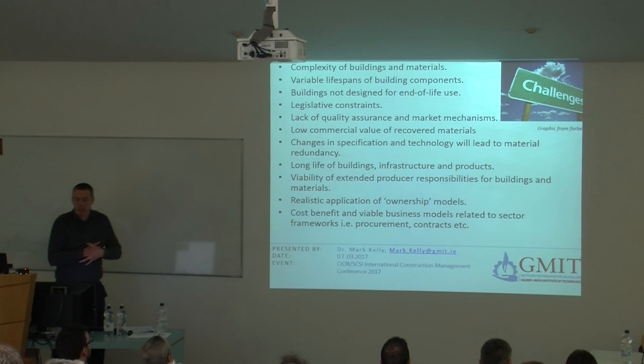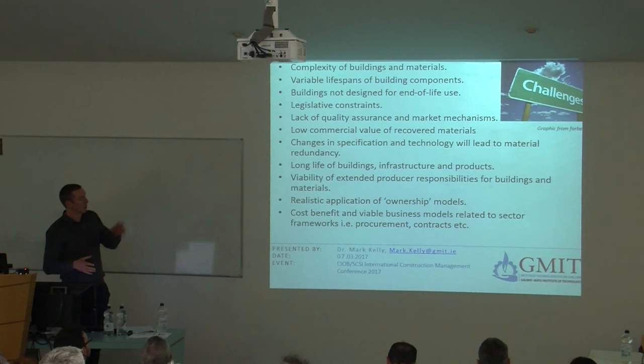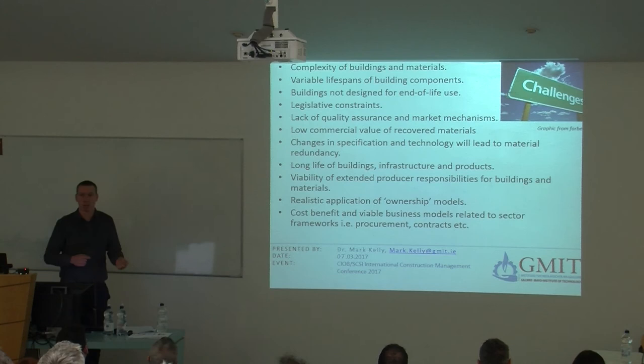There are a lot of challenges though, when you're moving from resource efficiency, what we've been working on, to this concept, because it's really coming from a manufacturing background. And what we're trying to do is edit it and adapt it to the construction sector. So there's the complexity of buildings, the complexity of materials. As the demand for, say, thermal performance keeps increasing, we're getting more complex materials, phase change materials, and so on. So you try and take that material apart at its end of life. It's very difficult. You try and recover it. It's very difficult. So what do we do with it? Is there a market for it? And at the moment in Ireland, there aren't a lot of markets for those sort of materials.